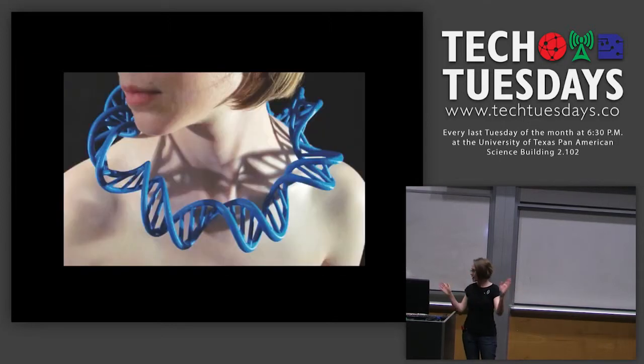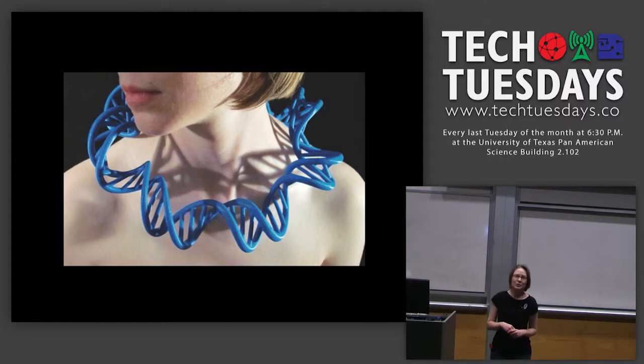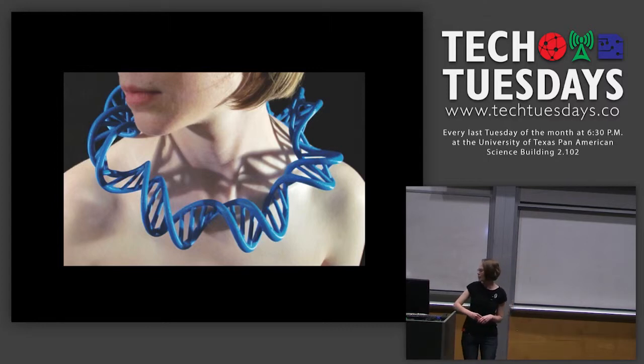And then I kind of went all out, and I made a DNA necklace, right? It's pretty fun. I went to a jewelry metalsmithing conference once, and I wore it around, and believe it or not, it was not the most fantastic thing that someone was wearing around. So I just started, and I was like, what do I know?